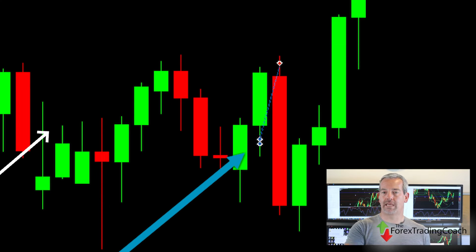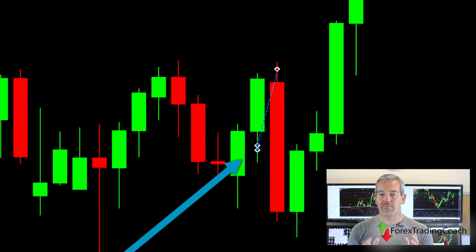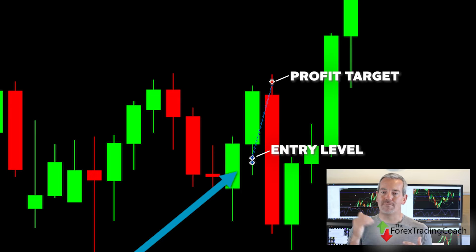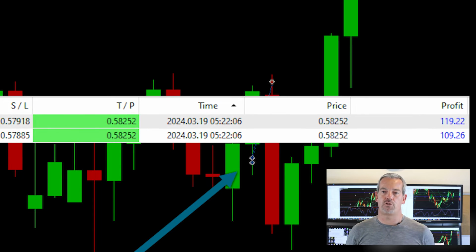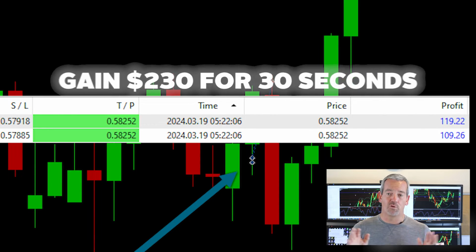What happened? The market moved up, it pulled back, we waited for it to pull back, and then we waited for a confirmation signal to go long again, trading in the main direction, but after that pullback. And as you can see, we took a really good trade there. And even on a small account, I made about $230 in what took me probably literally 30 seconds to see the trade, place the trade and walk away.